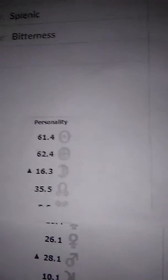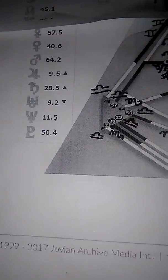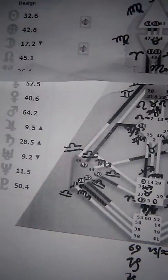64 is Mars. So I have a Virgoan Mars coming through my crown, and a Capricornian sun coming through my crown. The spleen is all Libra and Scorpio. The spleen is all scientific. So basically that's the left brain. That's the logic and reasoning, science, mathematics.